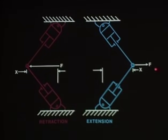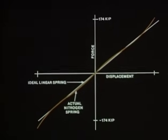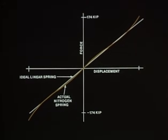Well, the force that moves it this way is only a component of the force going on in this thing. But it turns out that when you combine these dimensionally, superimpose the two actions of going this way, and take into account the nonlinearity of the compression of the gas, you end up with a more or less linear spring. I mean, this is what we wanted. I think it's absolutely one of the most ingenious mechanical devices that I've ever seen.